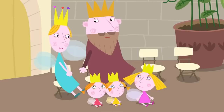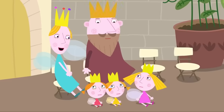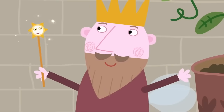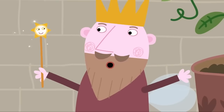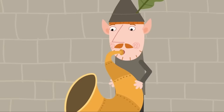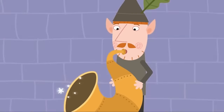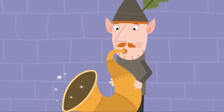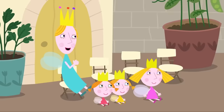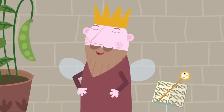King and Queen Marigold don't like country things. And the instruments sound so rough. I can fix that. How? I'll just use magic to make the instruments sound more normal. Play me a tune, Mr. Elf. Fantastic! That sounds exactly the sort of music King and Queen Marigold would like. Problem solved.